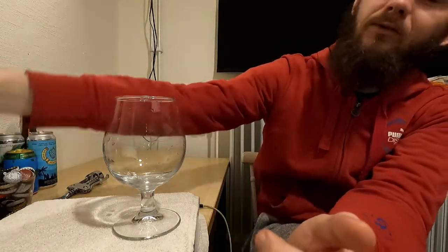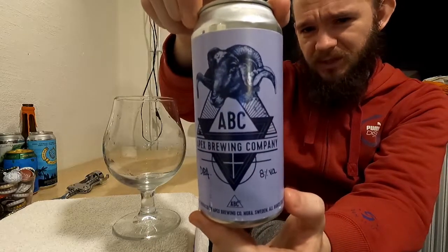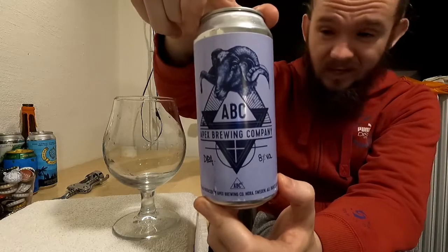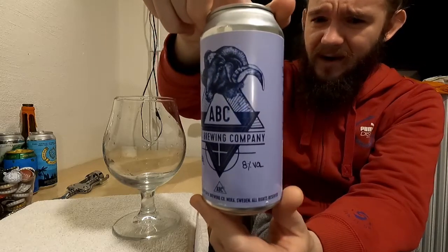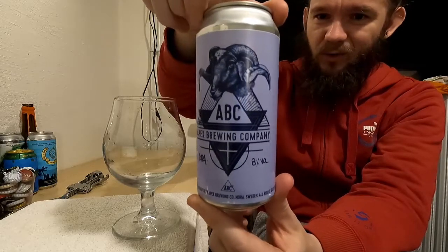So for this review then, we are going to head to a little place called Nora to the north of Örebro, which is out to the west of Stockholm, and we're going to have a look at another beer from Apex Brewing Company. This particular beer is called the Power Posing Double IPA. It's a New England Hazy IPA, as I inferred earlier, but it comes in at 8% ABV, which is the usual strength for one of these Apex Brewing Company double IPAs.